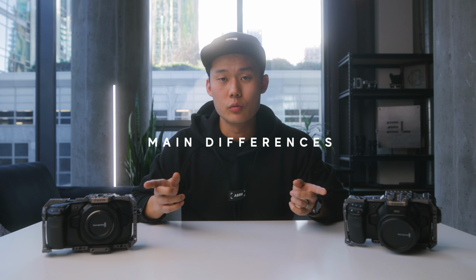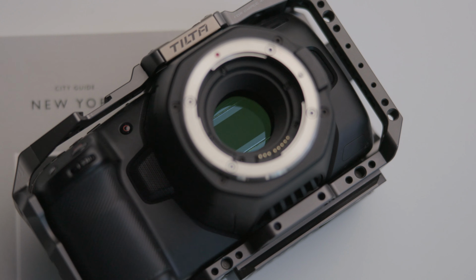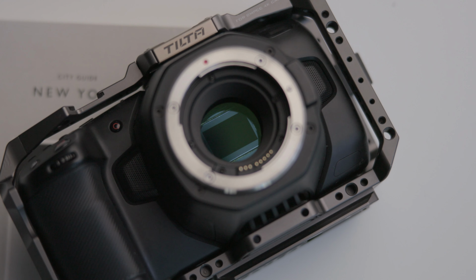Now, transitioning a bit, let's go into the main differences between these two cameras. The first main difference obviously is within the name. This shoots at a 6K resolution. This shoots at a 4K resolution. You can shoot less than that, but that's kind of the max resolution that you can shoot out of both of these cameras. This has a Super 35 sensor, and this has a Micro Four Thirds sensor.